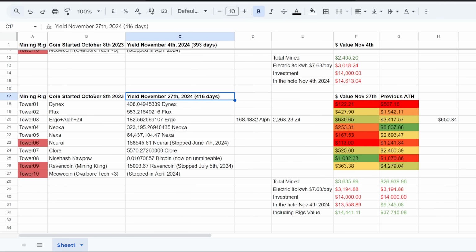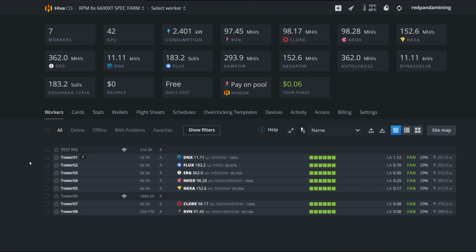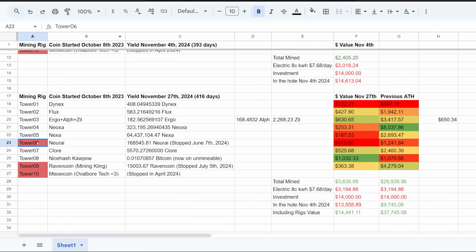For those that are maybe just watching this, never seen a video or updates about these rigs, I have about 8 of these 6600 XT rigs that are mining different coins. We started out with 10, now we have 7. As we go along, I'll explain what happened to these rigs.